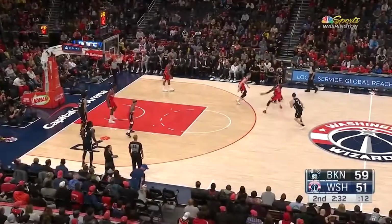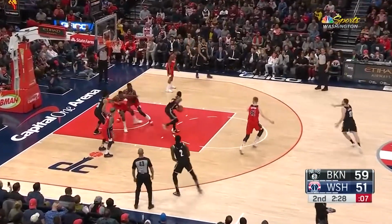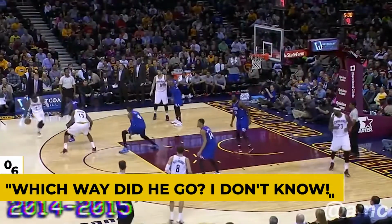And the best part is that right after he breaks those ankles, you can see other players coming in to try and defend, but they get hesitant because they likely don't want their ankles broken either. Number 6. Which way did he go?